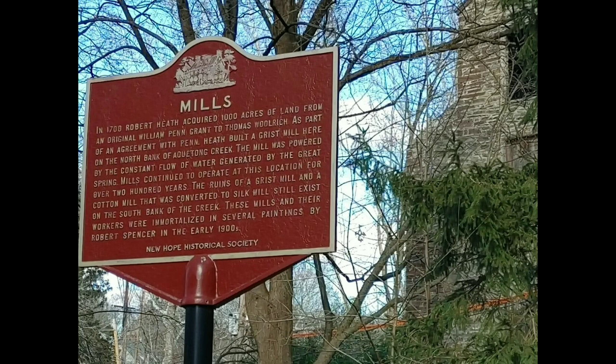In 1700, Robert Heath acquired 1,000 acres of land from an original William Penn grant to Thomas Woolrich. As part of an agreement with Penn, Heath built a grist mill here on the north bank of Aquatong Creek. The mill was powered by the constant flow of water generated by the Great Spring.